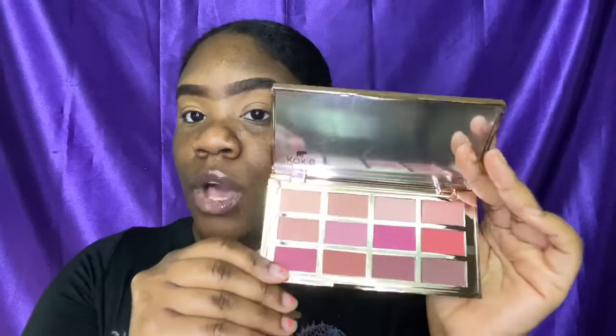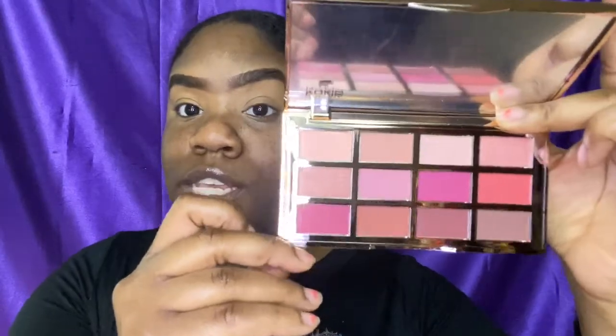Okay, so now I'm gonna go into the eyeshadow, and the eyeshadow palette I'm gonna use is from Kokie Professionals. I have never heard of this brand before, but I did want to try it because once you open it, it has a lot of pretty pinks in there. It had a green one as well, but the green was sold out and I did not want to take the tester, so I decided to just take this one. It is still super cute.